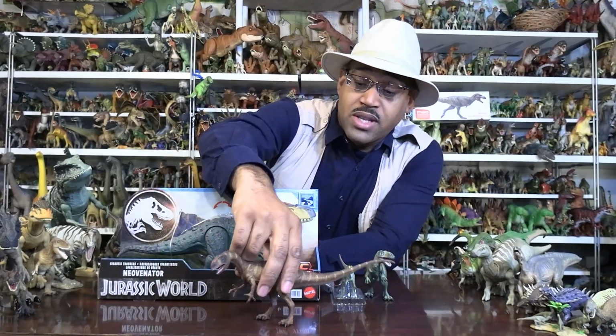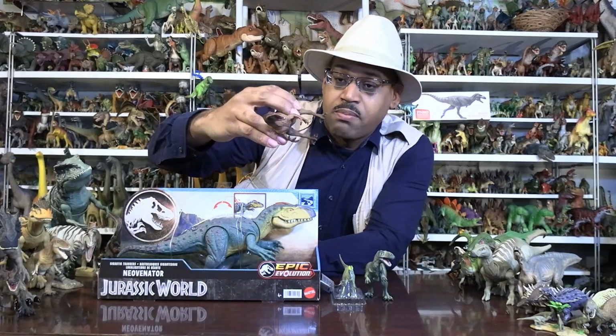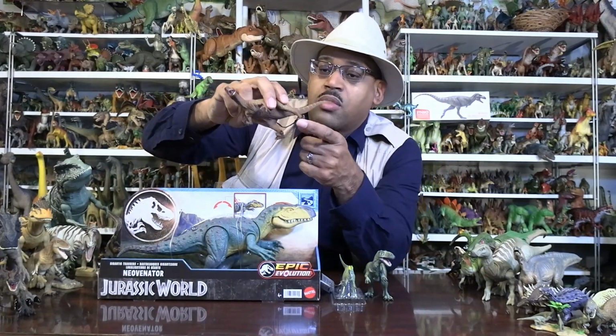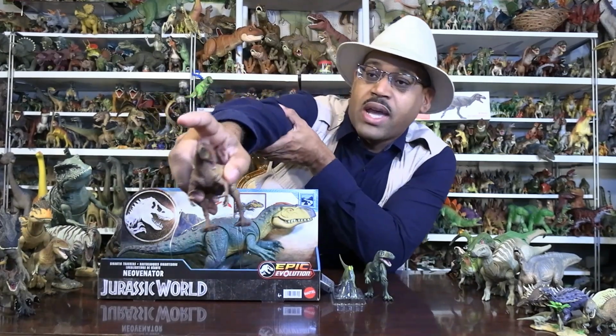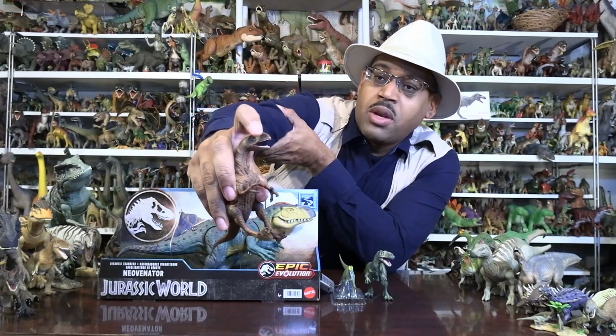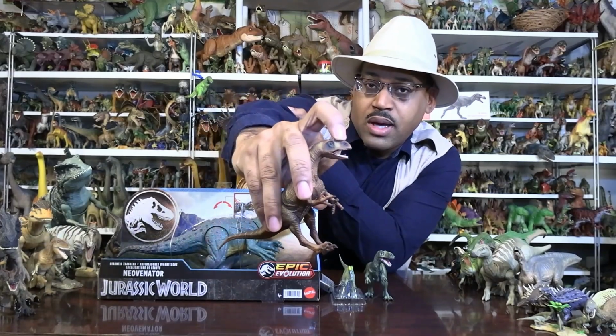The hands are correct, the toes have the right number of toes, I believe, yeah, the little dew claws right there, 3 in the front, 3 in the side, they're like this. The skull shows that kind of Allosaurian lineage. The one thing to point out on the tip of the nose we have here is the nostril.